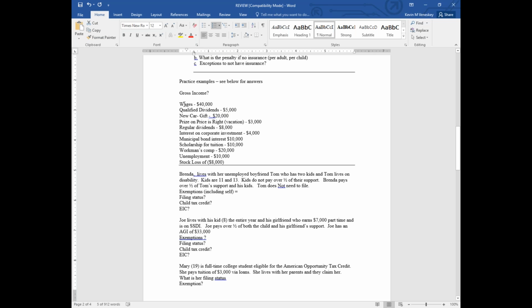So as we go through, we're gonna say yes or no, and then add up all the yeses basically. So wages, of course, yep, that is. Qualified dividends, yep, those are considered gross income. They're taxed differently, but they still are gross income. We got a gift of a new car, nope, we can mark that one out. Prize on the Price is Right, we got a vacation valued at $3,000, yes, that is gross income. Regular dividends, yep, we have to count those as well.